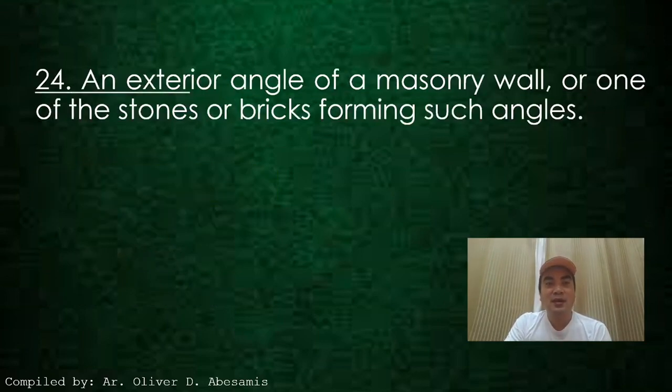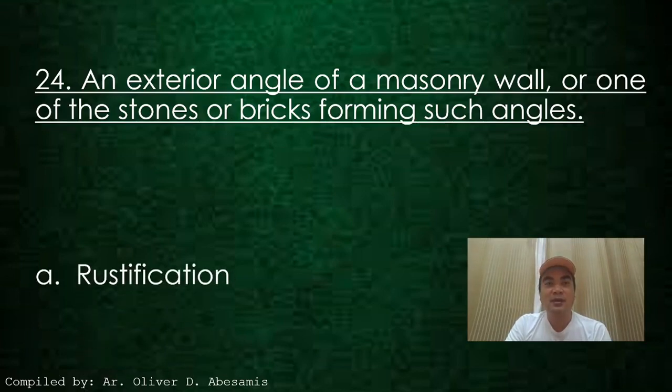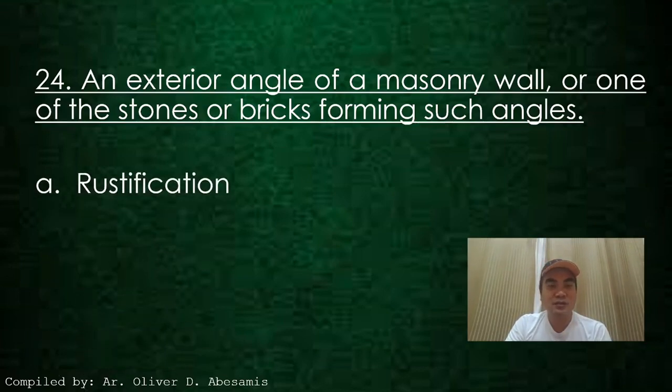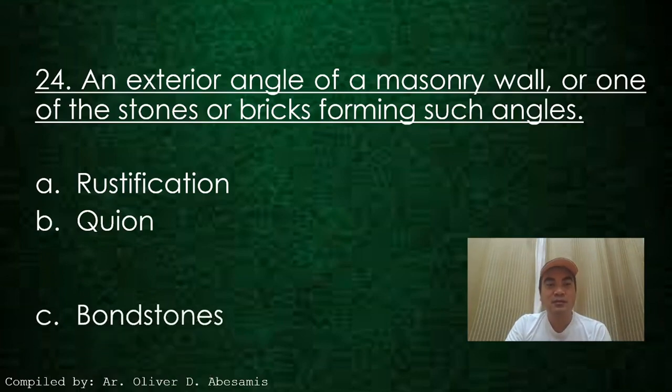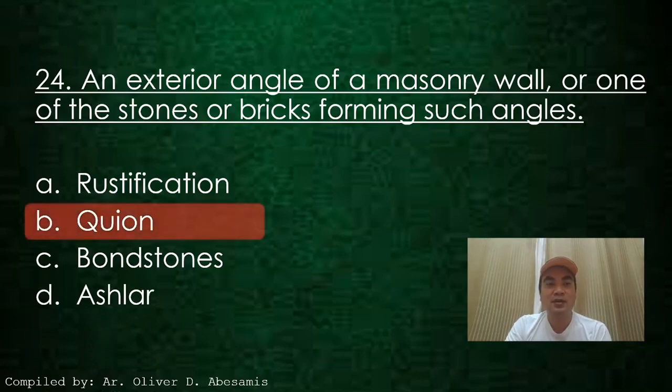24. An exterior angle of a masonry wall or one of the stone or bricks forming such angle. A. Rustification. B. Coins. C. Bone stone. D. Ashlar. Answer. B. Coins.